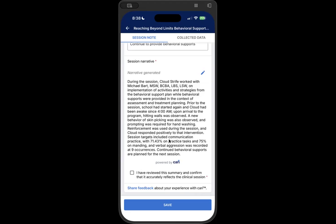Session target data. So here's the session data that it's going to pull right from your sessions, with 71% on practice tests, 75% on manding, and verbal aggression was recorded in 9 occurrences. Continued behavior supports are planned for the next session. So here I'm just going to confirm that I read it and it looks good, and I could hit save. Any questions before I hit save?